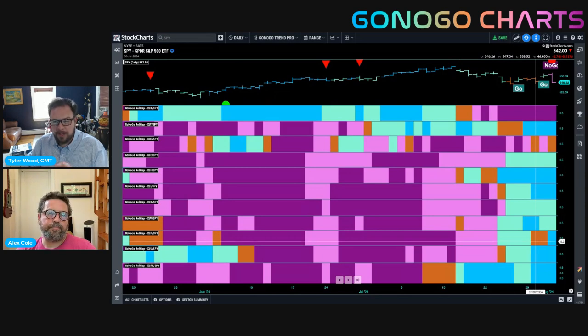Absolutely. Great note about chart construction. We never restate or recolor bars after the period has closed, but the longer the time frame of chart you're looking at, that final bar is still in play until the period closes. So if you're looking at daily charts, here we are midday on Thursday, August 1st. That bar is still in play, and yes, it has just switched to a no-go.